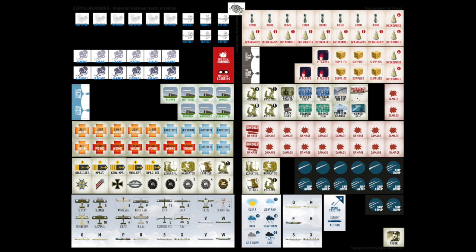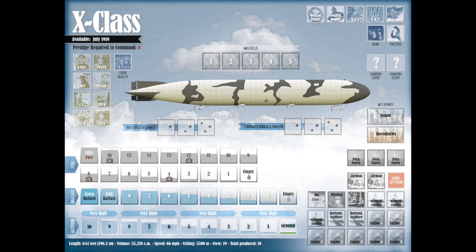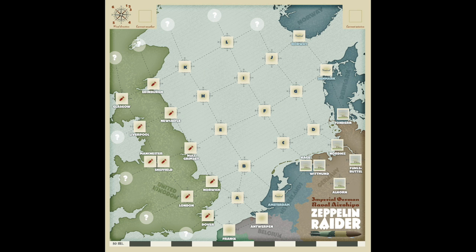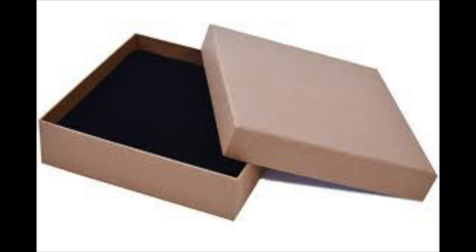What you get with this game is one counter sheet of 9/16" counters, 4 Zeppelin display mats, 6 player aid cards, 8 historical commandant cards, 1 Zeppelin patrol mat, 1 Zeppelin log sheet, rulebook, 2 6-sided, 1 10-sided dice, and 1 20-sided die, and obviously Compass's famous box and a lid.